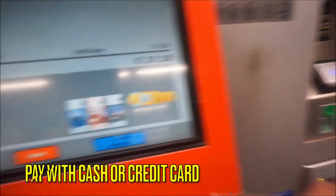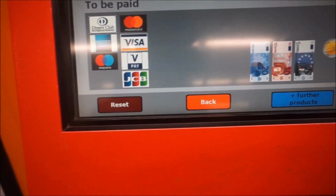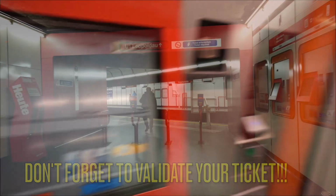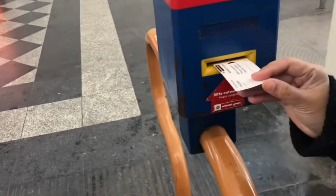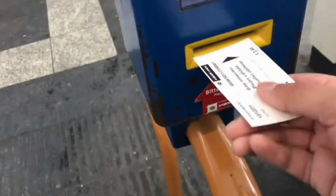After you have selected your U-Bahn ticket, insert your cash or card, and don't forget to validate your ticket before you head to the platform, which you do here. This is how to validate your ticket, and you don't want to forget this step. Insert your ticket and have it stamped. You only need to validate it once because it will be valid if inspected, in our case, for 24 hours.